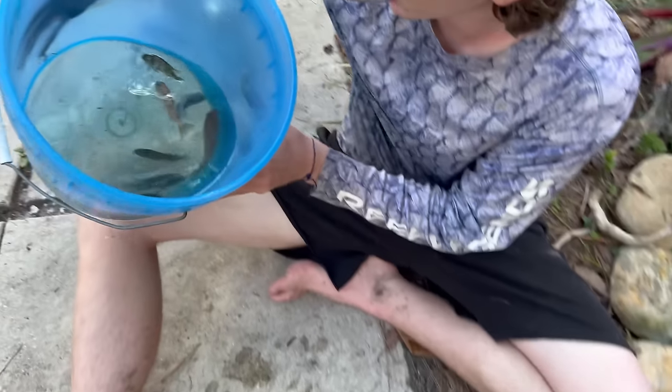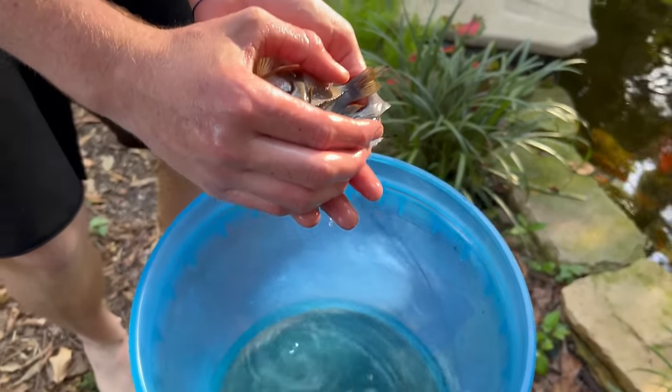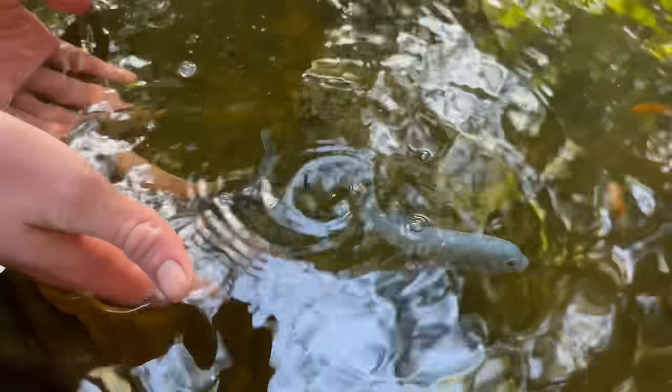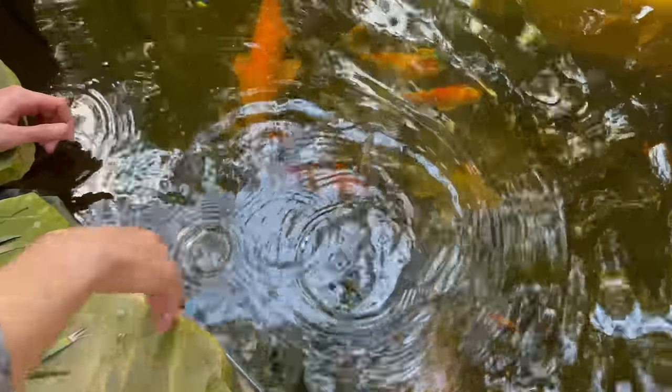Now we got the big boys we're going to add to the pond. We have our whole assortment of cichlids. I literally got every single one of them in my hand right now. We are going to add them in to the cichlid army. There they go, beautiful. Oh, hey. Hey, you want to say one more goodbye? All right. It was a tough day, but we saved a lot of fish.